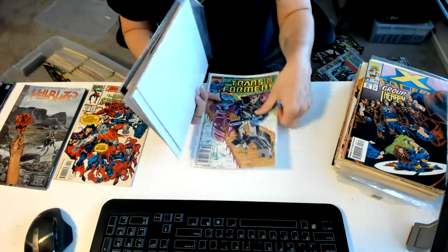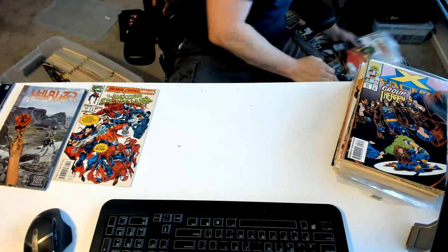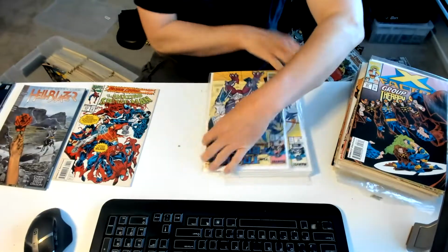All right, lots and lots of Transformers. It's going to be really fun to go through and see what issues I'm actually missing, because I feel like it's going to be very few. I feel like it's going to be 10 or less out of the 80. More Transformers, and again, more late.